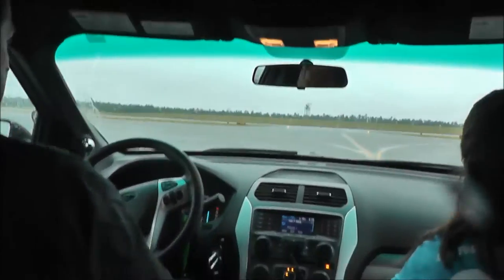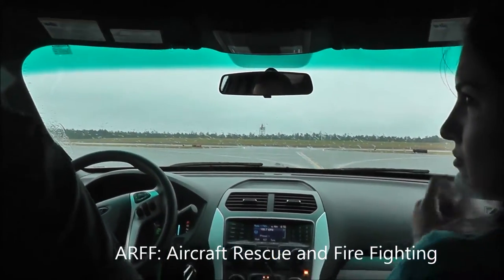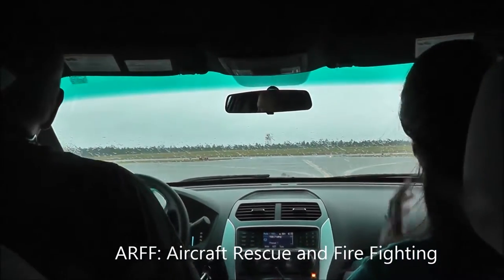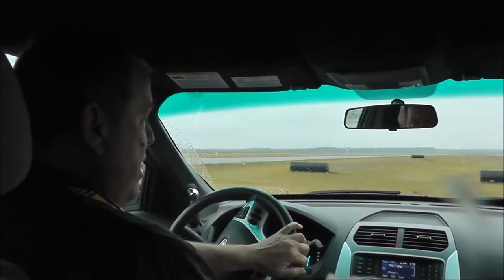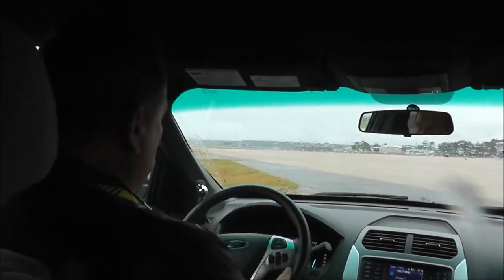We'll head on down to the ARF station and meet the guys down there. What does that stand for, ARF? Aircraft Rescue and Firefighting. And a commercial airport has to have ARF coverage anytime you have commercial arrivals and departures going on.